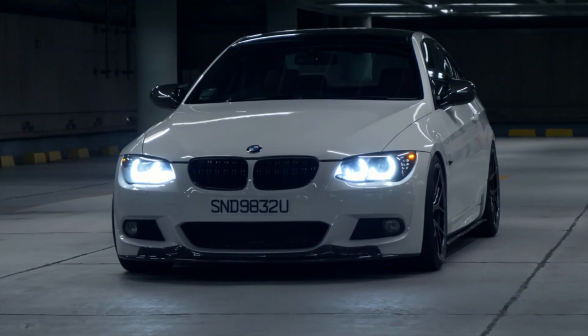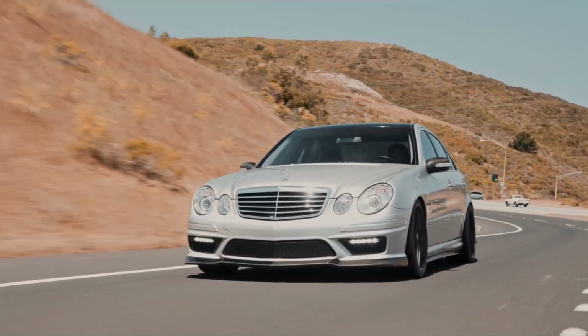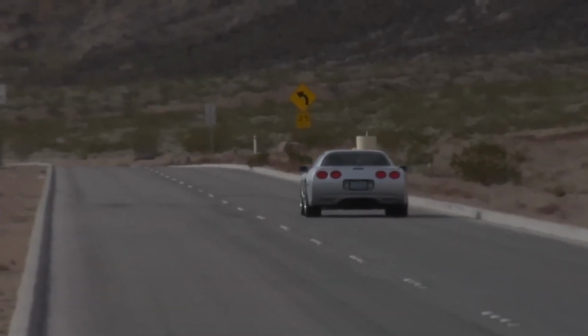These cars will make you rethink everything you know about budget rides. So buckle up and get ready to get your mind blown with the top 6 cheap vehicles to consider if you ever dreamed of getting a high-speed getaway car.